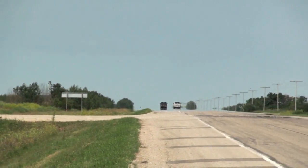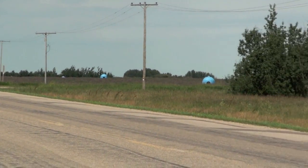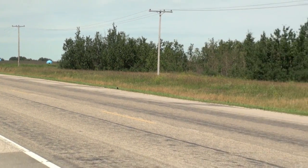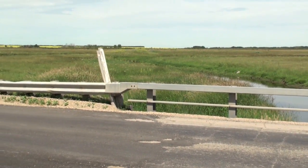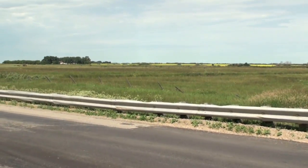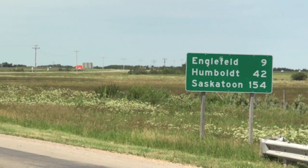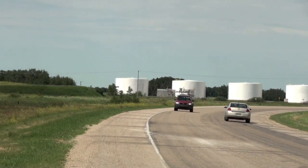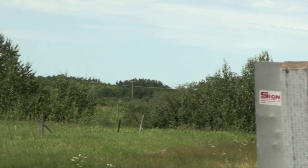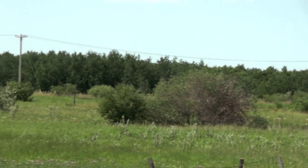Off towards Humboldt, Munster, some leafcutter bee colonies there. And looking west down Highway 5. This in through here.